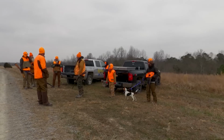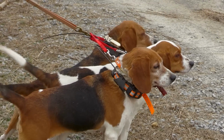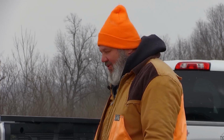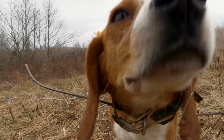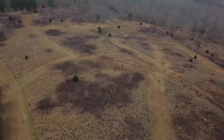We'll get ready to cut them loose. I'm just gonna say a quick prayer real quick to get it started. Heavenly Father, we thank you for this day. We thank you for getting everybody here safe. We thank you for being able to get out here and enjoy your great outdoors. Thank you for camaraderie. Watch over us, keep us safe, watch over our hounds. In Jesus' name, amen. Let's get her done.